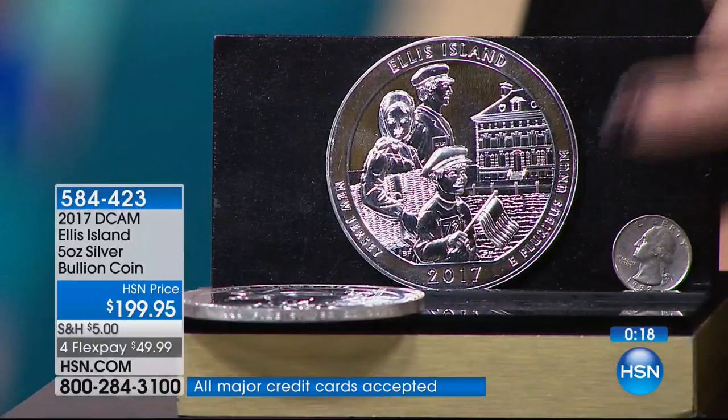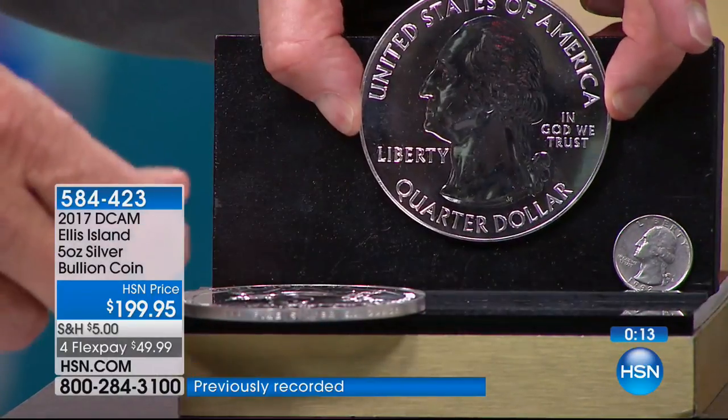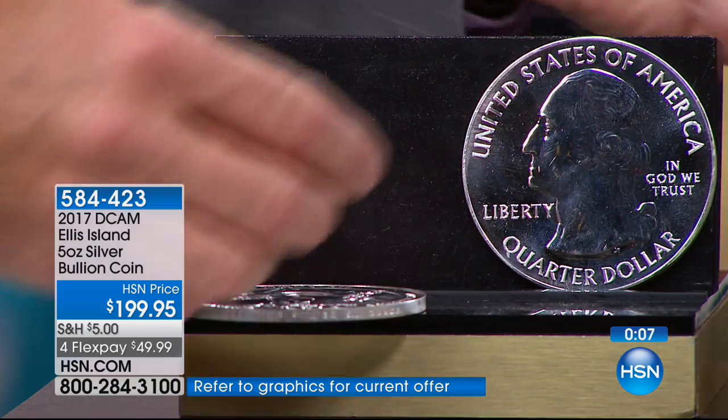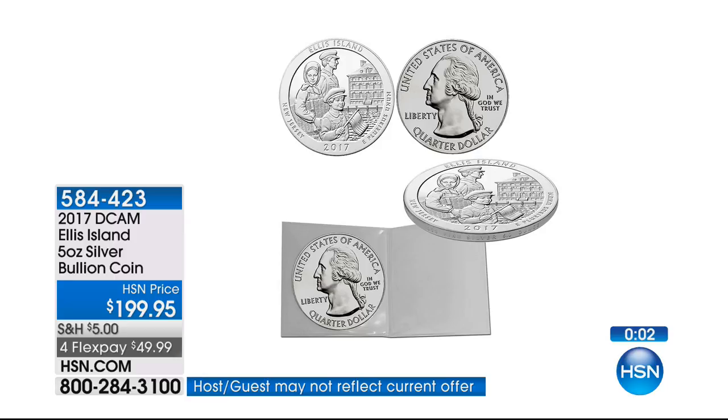Look at the detail. I mean, look at the detail. The little boy with the American flag. I mean, it's that beacon of hope. It's that way of a better life, as those immigrants came to Ellis Island. So many of us are so proud of America, and as we should be. This is a coin that really is amazing, and I really hope you're getting it today.